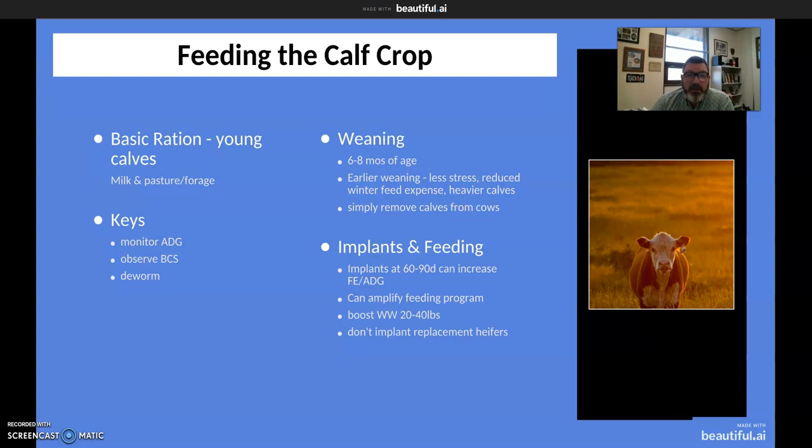But basically, we're simply removing the calves from the cows. Remember, there's no magic to that other than just simply pulling them away. And as milk removal stops, the cows will stop making it. And the longer that you do some kind of interval weaning or slow wean, the longer it takes calves to get transitioned to your feedlot ration.